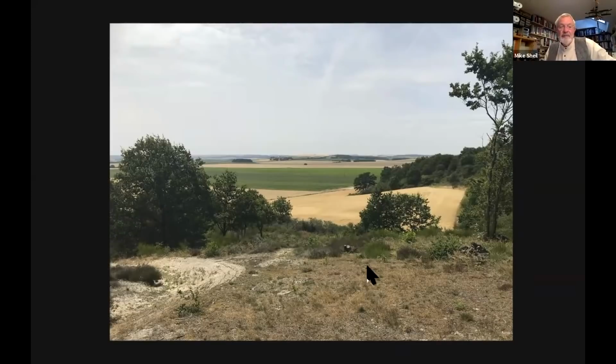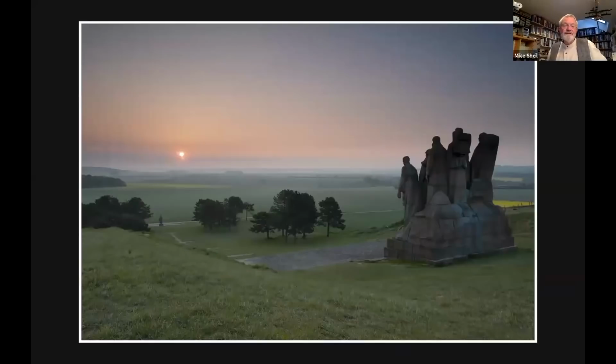And it's commemorated on this hill here by this memorial, which is Les Fantômes, the memorial to the men of the Marne. It's actually created by a man called Landowski. He was a French soldier in the First World War, and he actually goes on to design the statue of Jesus Christ at Rio de Janeiro.